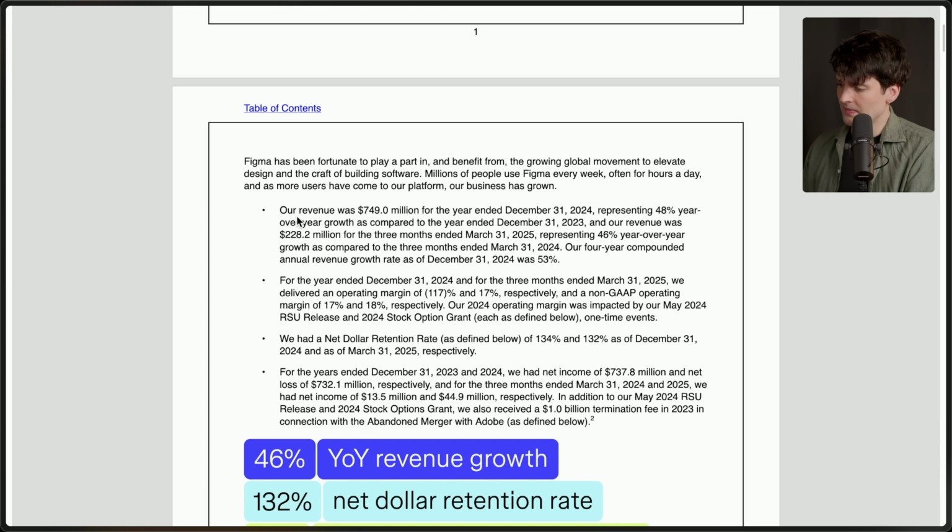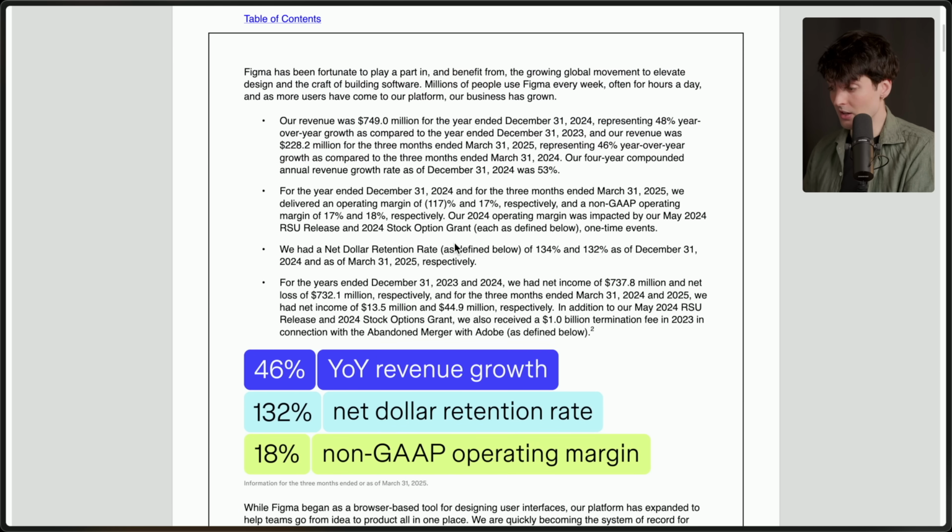They pulled it off. Their revenue for 2024 was $750 million, 48% higher than the previous year. The first 3 months of 2025 were $228 million, which is 46% higher than the same 3 months the year before. Their revenue growth is consistent year over year. It's been 53% year over year for 4 years averaged out, which is nuts. Their growth is really, really good. And that 4-year number is picked both because it shows long-term growth, but also because it shows how hard they worked over the last few years to be in as good of a position as they are right now.